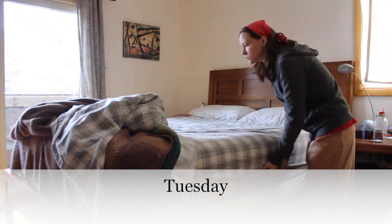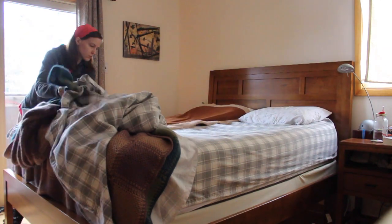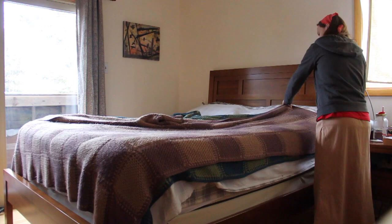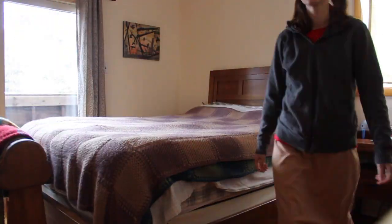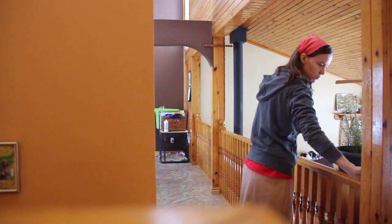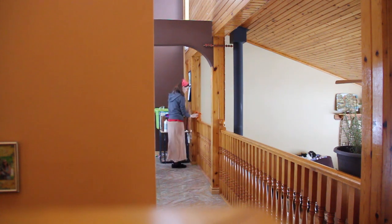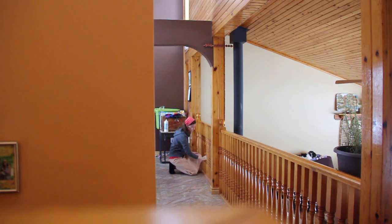Tuesday's tasks are to clean the railings. I'm not giving this in any particular order, but that's one of the tasks. I like to also clean the blinds and do the fridge vents, clean the door and window frames, sweep and clean out my sewing room. I also make the bed every day. I know that's not something everyone likes to do, but it's a good way for me to start my day and get me motivated to continue cleaning.